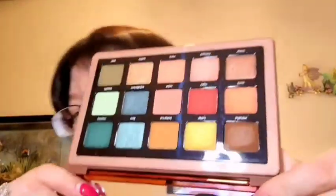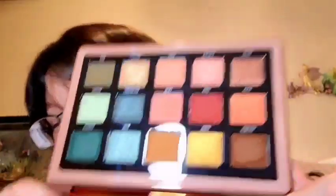I'm so excited. Thank you, thank you, thank you. That's the best thing ever. So pretty. I will be using that. There will be a get ready with me.